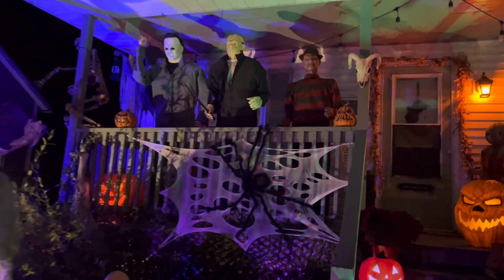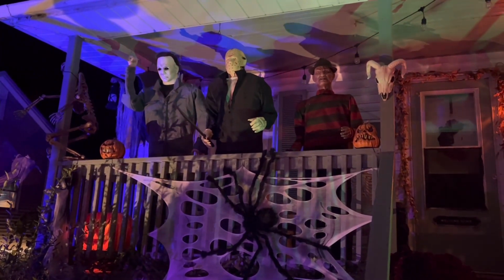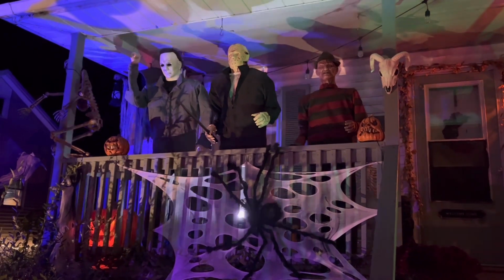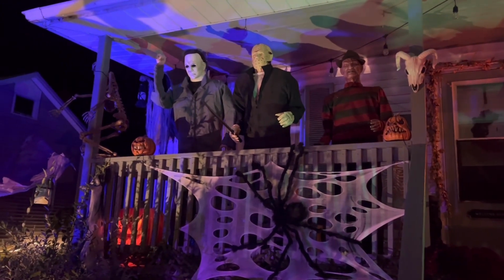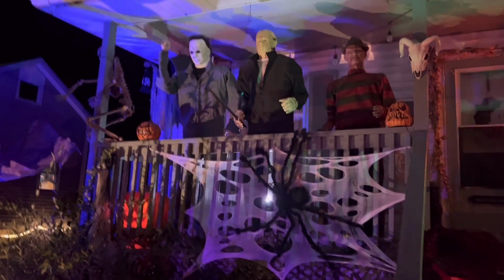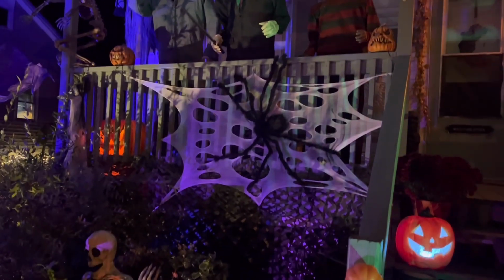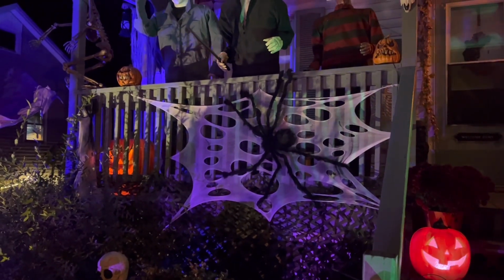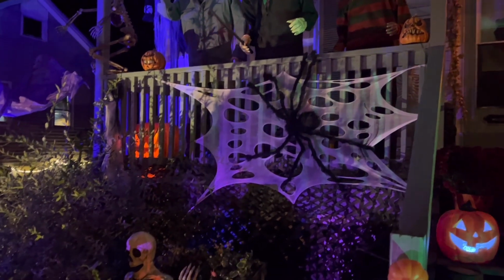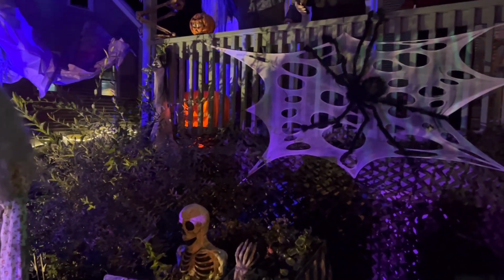Up here we have Freddy, Jason, and Michael. Freddy and Jason are from Lowe's 2022, and Michael is from Party City this year, 2022. We have some Rotten Patch Pumpkins up there on the porch. The batteries don't last in them very long, and I haven't put new ones in there. We have a big, huge blow mold pumpkin back there from Home Depot.